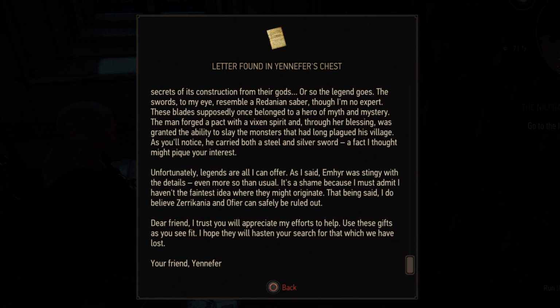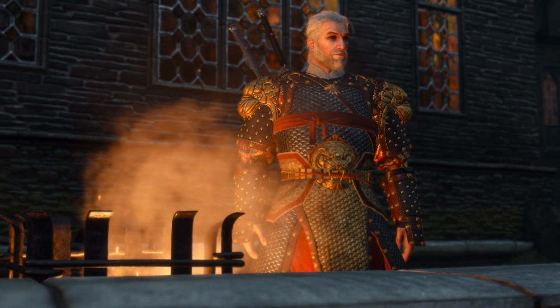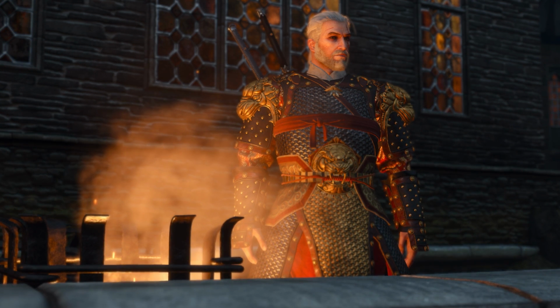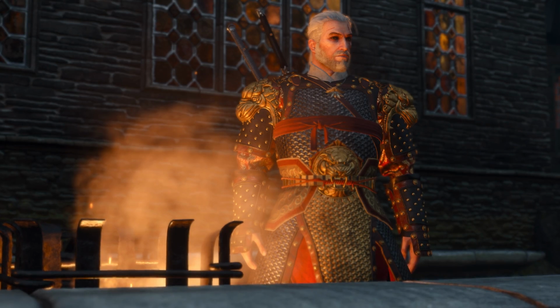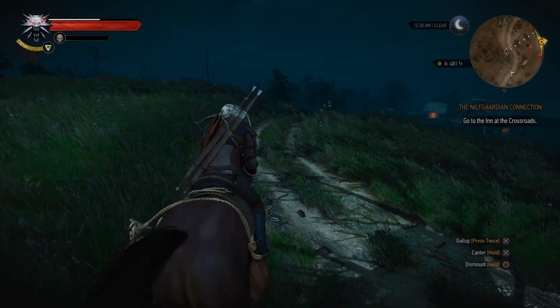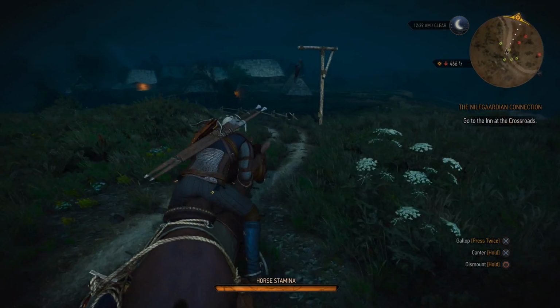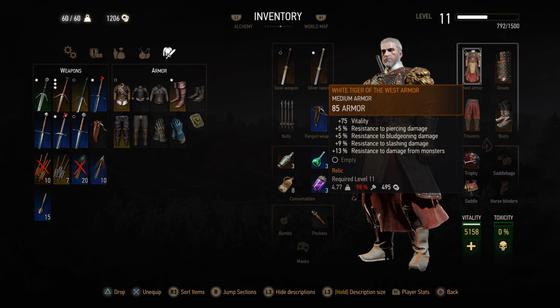Your friend, Yennefer. Now, despite the fact you can find this armor incredibly early in your playthrough, if it's not a New Game Plus playthrough at the very least, you won't be able to equip it until you achieve level 11. So if you're in that predicament, you're going to have to take off and do some other content for a little bit before you can actually wear the armor. However, once you find yourself at level 11, you can whack it on.